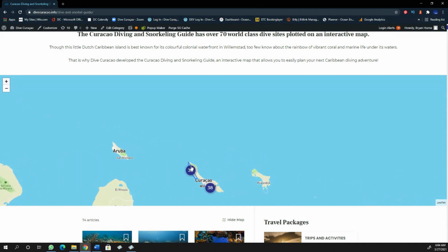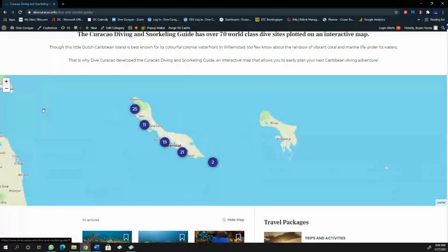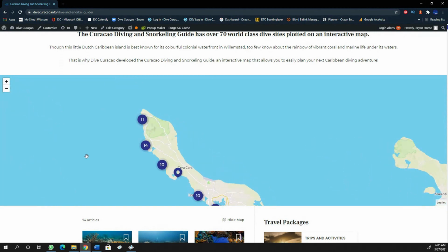Is it a big island, Bryan? Yeah, it is. I'm going to zoom in a little bit further so you can really see the big difference between the three islands. We're the largest of the three islands. From tip to tip, I would say, about 60 kilometers long, and at the narrowest point about 5 kilometers. So it's a pretty big island in the grand scheme of things.